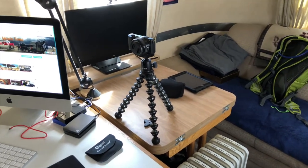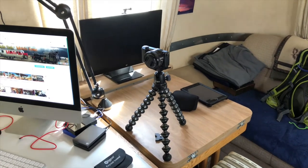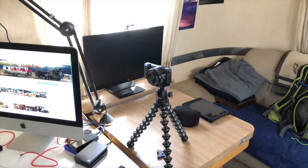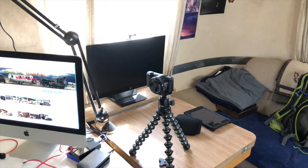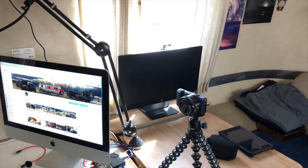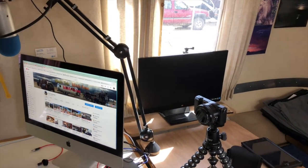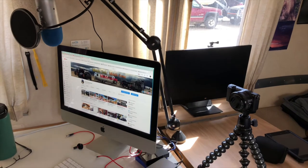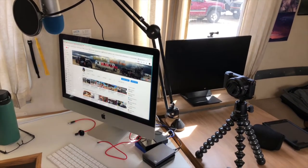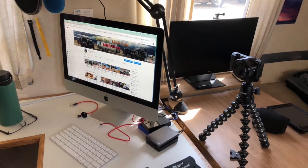Behind that, we've also got an extra monitor, and when you see me on screen in the Airstream, I'm sitting at the desk that we're looking at. I'm right behind the desk, and I've got that Sony A5100 pointed at me as I'm recording. To the left, we've got my iMac, and above the iMac, we've got my Blue Yeti, my condenser microphone that I use.